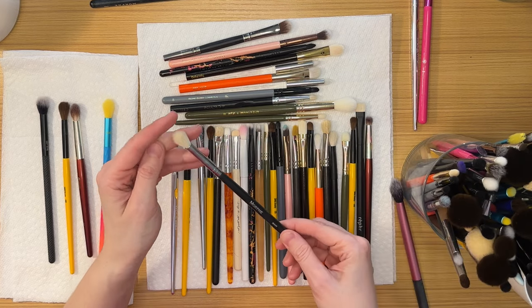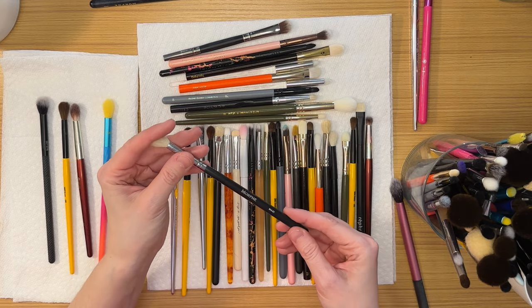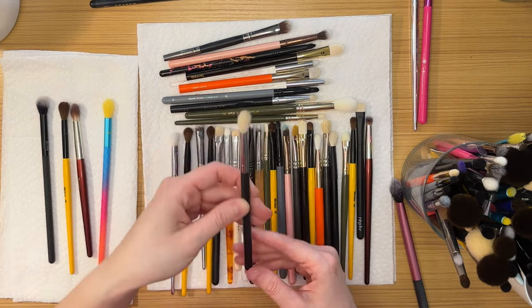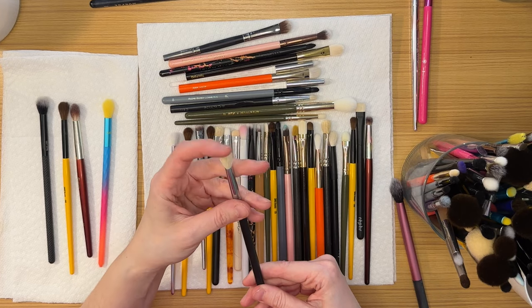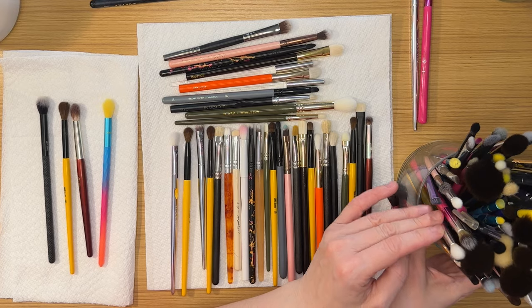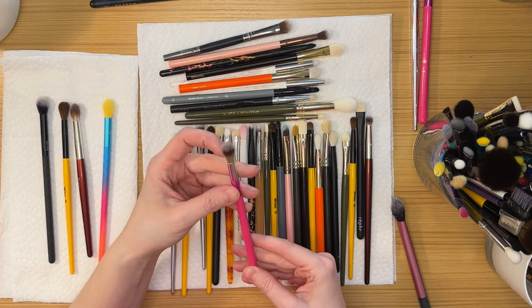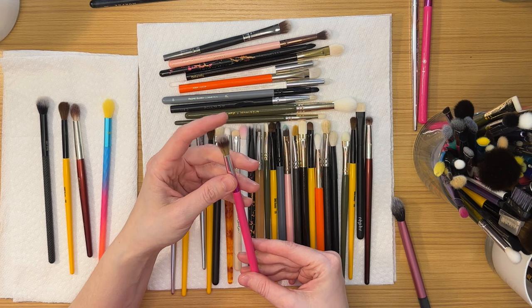This Morphe one, however, I really don't like. It's very scratchy, this M441. So even though this is the shape that I would want to keep, I avoid that brush from what I remember. I have this one, but it's a dual fiber, and I almost never use this one because, again, I'm not sure how to use it.